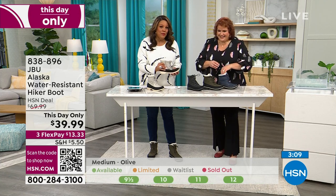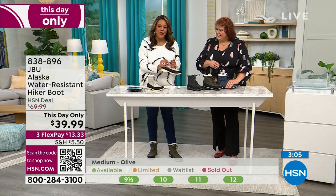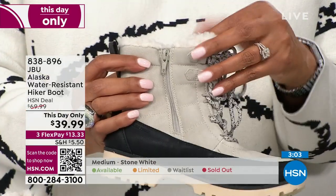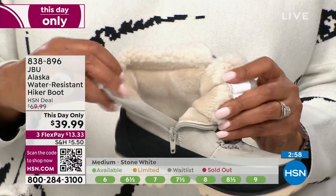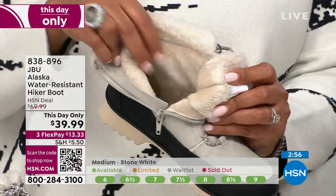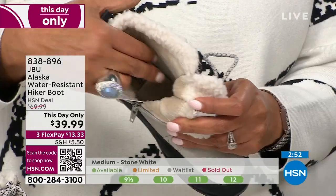For a hiker boot to be pliable and you can really move it and squish it like a marshmallow, it's so soft. It's so easy to get inside of. And then just think about all of that faux fur. And then this feels like a wonderful, warm little micro suede blanket. And then you have the insole.